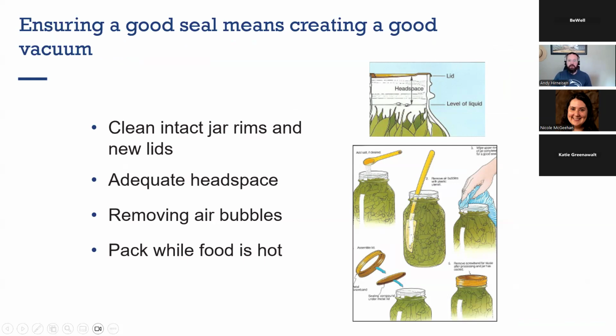If we don't have enough head space, we can have some product seep out and get between the lid and the top of the jar and make our seal not form. And if we have too much head space, we might not drive all of the air out of the jar, which means we could have mold growth or other spoilage later on. We take out the air bubbles before we put the lid on, because if there's air bubbles trapped in the food, they can work their way to the top as it's processing and increase our head space.